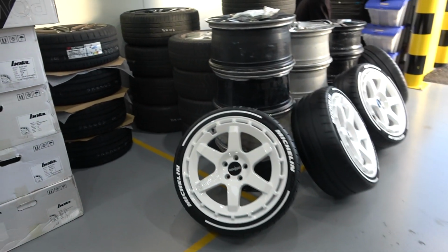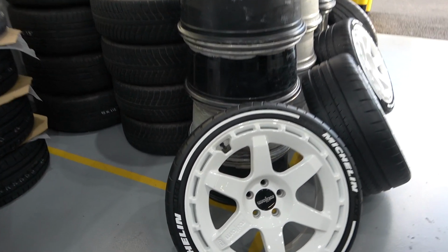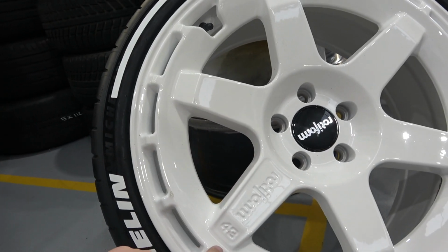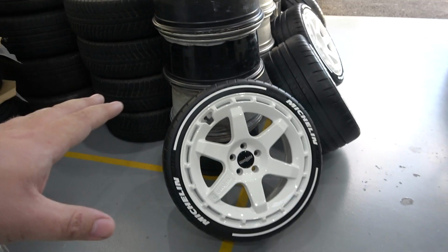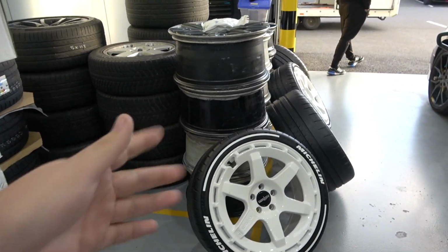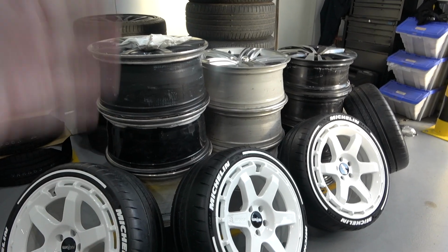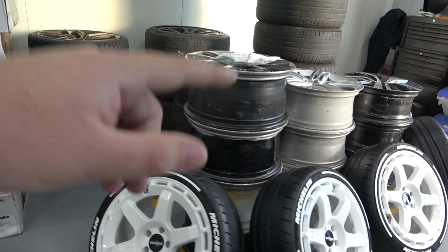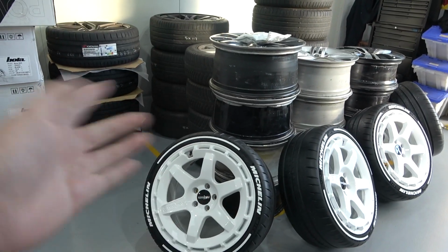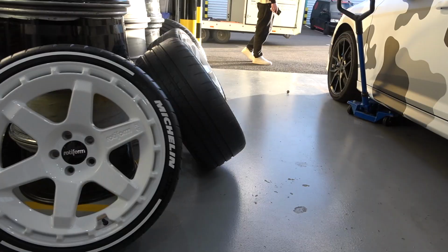KB1s. I am obsessed with these Rotiforms. I've always wanted a set of Rotiforms, and my hero, Ken Block, number 43, I cannot wait to get these on here, and it's going to just complete the look, along with the Michelin tyre writing. Without Wheel Mania, I couldn't have done this. They came up with all the ideas, they helped me out. 2 of the 4 wheels actually came from America. How nuts is that? So, without further ado, let's get it on the car.